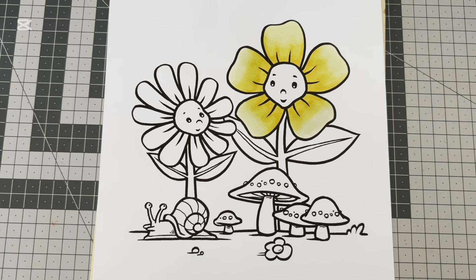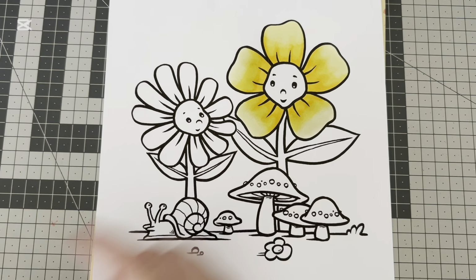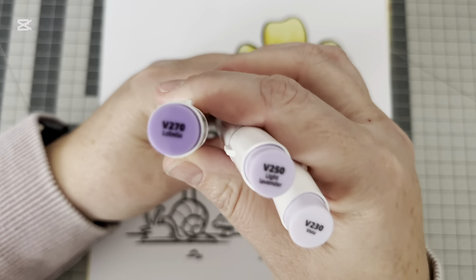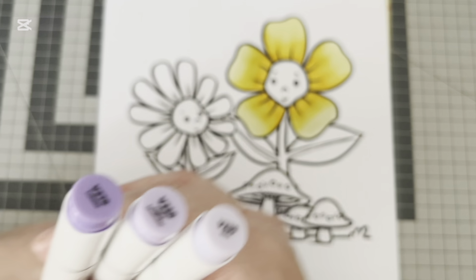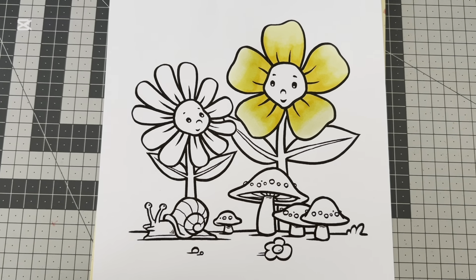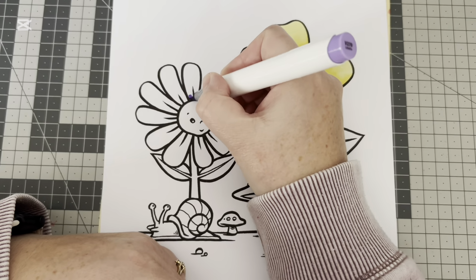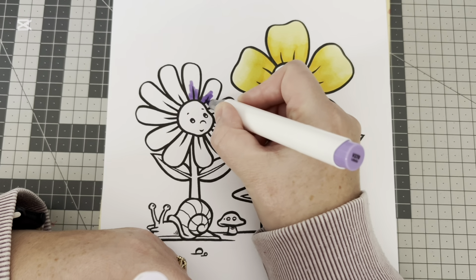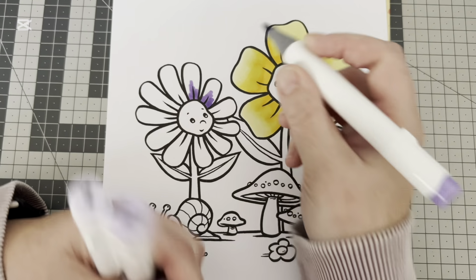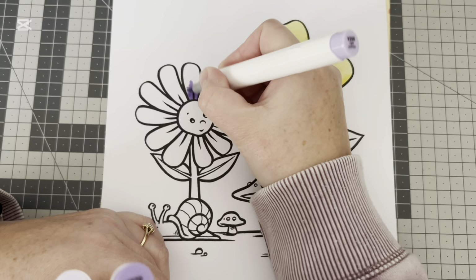Okay, so there's our yellow flower done. I think for this one I'm going to go for purples, just for something a little bit different. So I have V270, V250 and V230, and these petals are a little bit smaller, so I might do a couple of petals at a time rather than doing one, just to stop from clicking the lids over and over again.